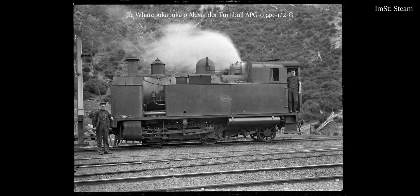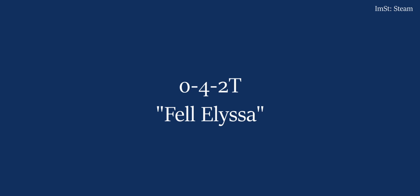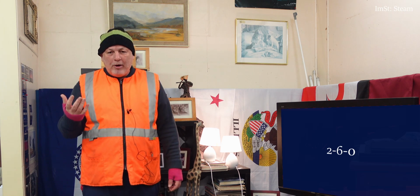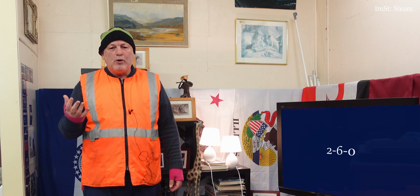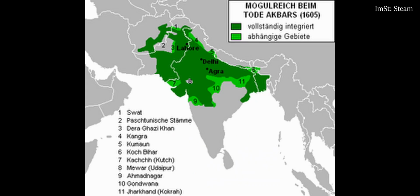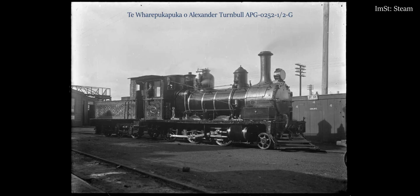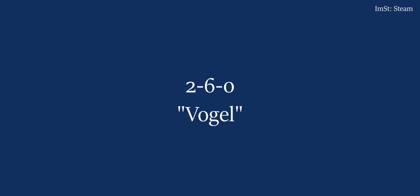H is simple, it's a fell Elyssa. There's no I, let's look at J. J is interesting. J is the 260 wheel arrangement, which in North America is called a Mogul. Mogul is a reference not so much to the South Asian Empire, but to the powerful individual within a field of endeavour. In New Zealand, our railway mogul at the time the J entered service was, of course, Vogel.